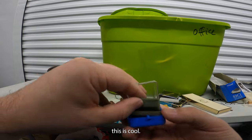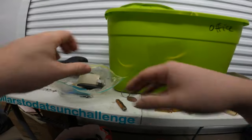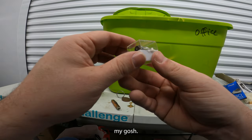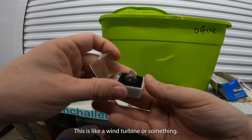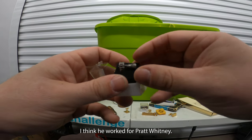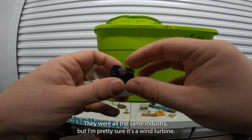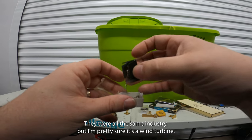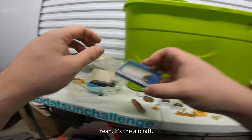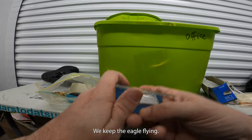Oh, this is cool. Ooh, those are teeth. Ooh, yucky. That was teeth. I can't believe that was teeth. Oh my gosh. What is this? This is like a wind turbine or something. My dad used to work for, I think he worked for Pratt & Whitney. I could be wrong. But Goodrich, they were all the same industry, but I'm pretty sure that's a wind turbine. A wind turbine pin. How do you like that? Right next to some guy's teeth. Yipes.